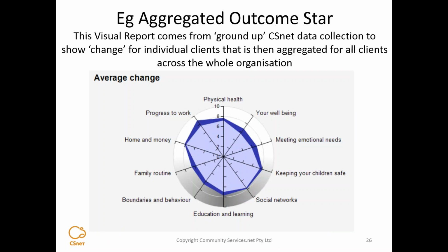And this is an example of how that data is then converted into a Spiderweb picture. I think one of the things that we like about this particular Spiderweb picture is that it not only shows where you are along that axis, but the dark bit is also showing you the amount of change. So some of our customers use this visual to talk to their clients and have this conversation: we can see that you're doing really well in terms of progress to work, and we've actually made a lot of change since the last time we did this assessment.